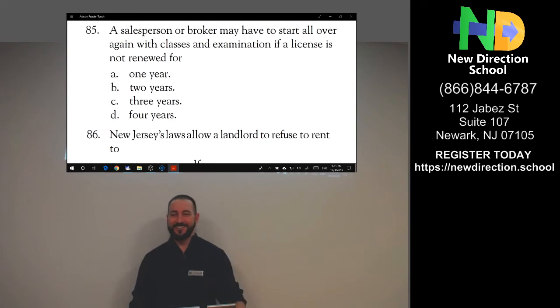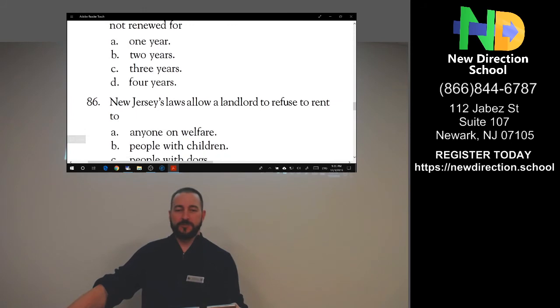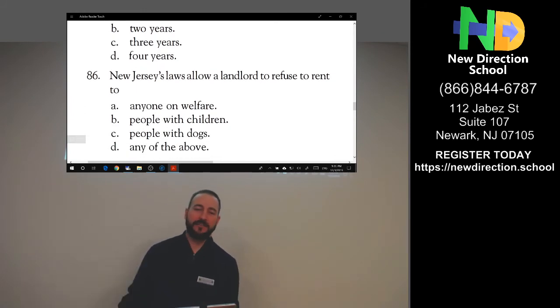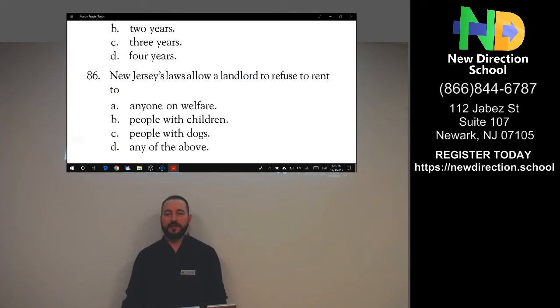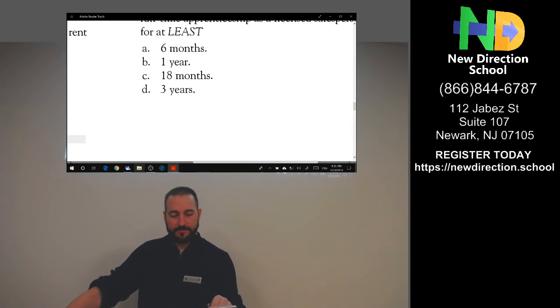Question 86: New Jersey law allows a landlord to refuse to rent to anyone on welfare, people with children, people with dogs, or any of the above. Correct answer for 86 is C as in Charlie. I'm entitled to say no pets, but I cannot say no children or no Section 8. If it's a guide or service dog, you have to allow it. All right, next.